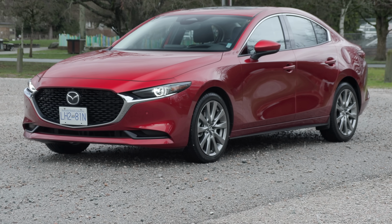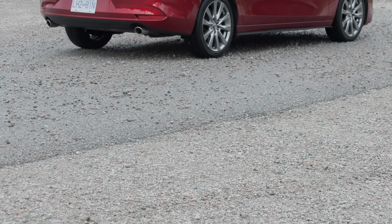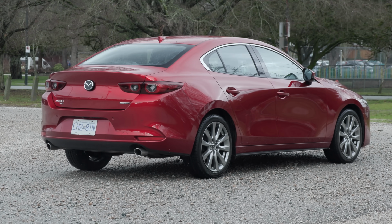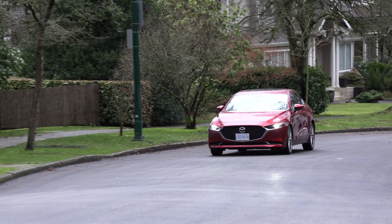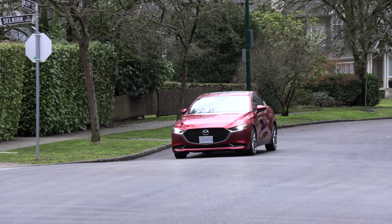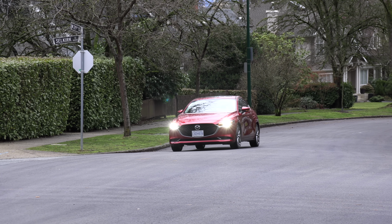All right, the looks of it, as I mentioned, you come up with a good design, it holds up and it stands the test of time. This is still a good-looking car today compared to even when it came out several years ago. It's elegant. It still looks really refined to the exterior. It doesn't have all of that black cladding that we see on Mazda SUVs.